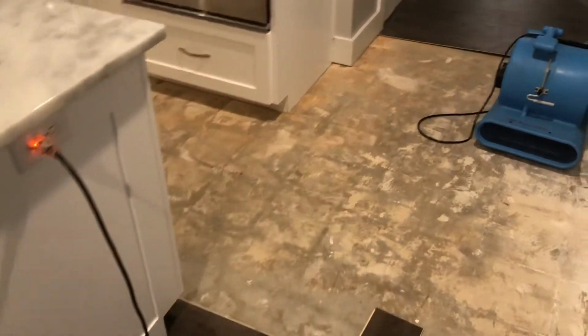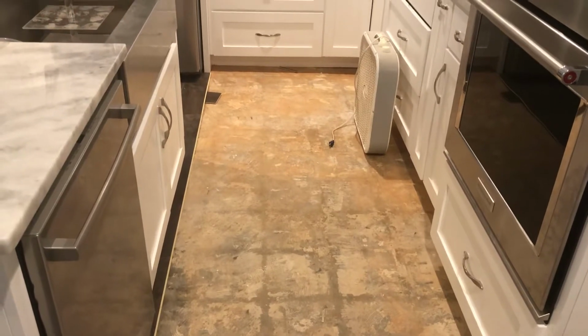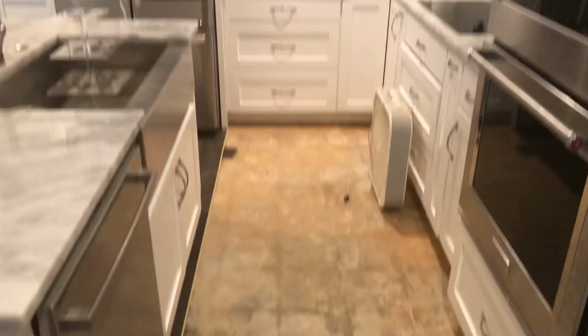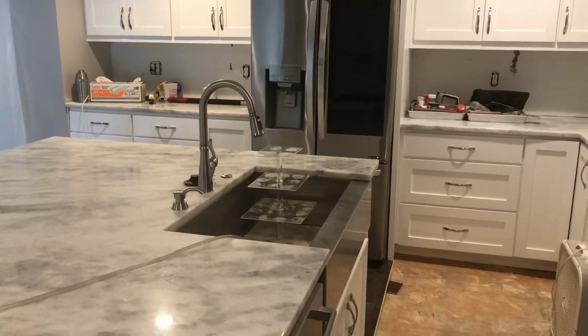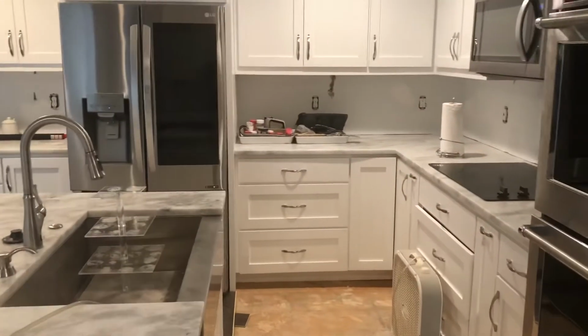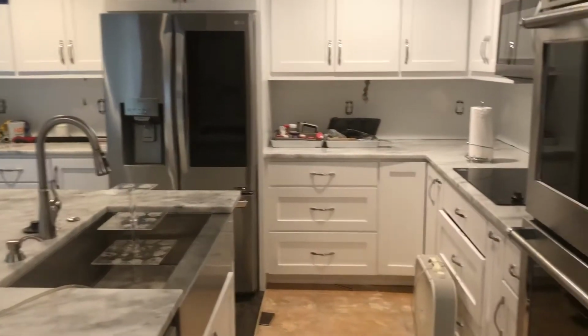What happened in the next flooding issue was that the water got underneath the flooring between the concrete, so we had to tear that up and set up these dehumidifiers to get all the water out. Fun times, people, fun times. But look at this kitchen. Oh my God. We just have to replace the flooring, do the backsplash, and then the kitchen will be done.